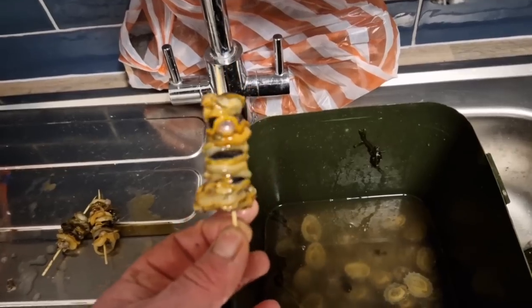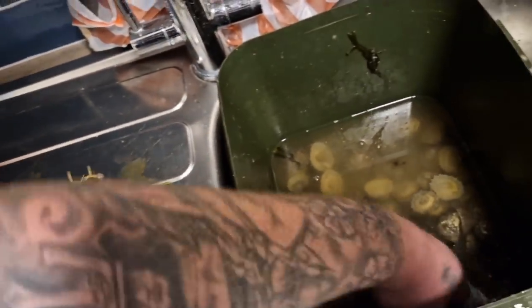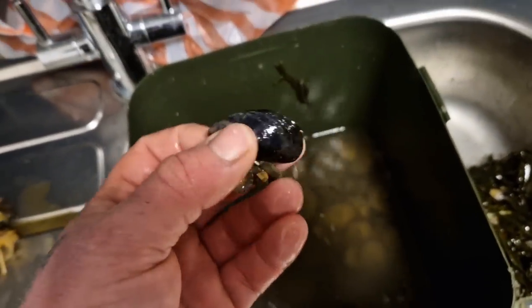So yeah, I've never used this before. It was just me thinking, ideally I would have liked the mussels, which I'm sure I collected one, which would be in the bottom of there somewhere. I did collect one at the moment. There you go, the common mussels.